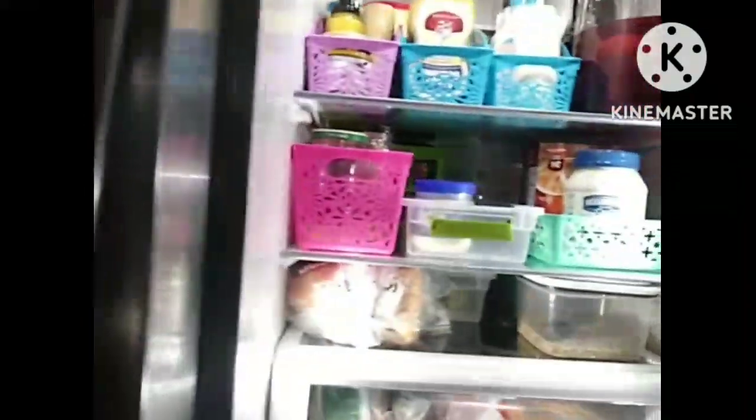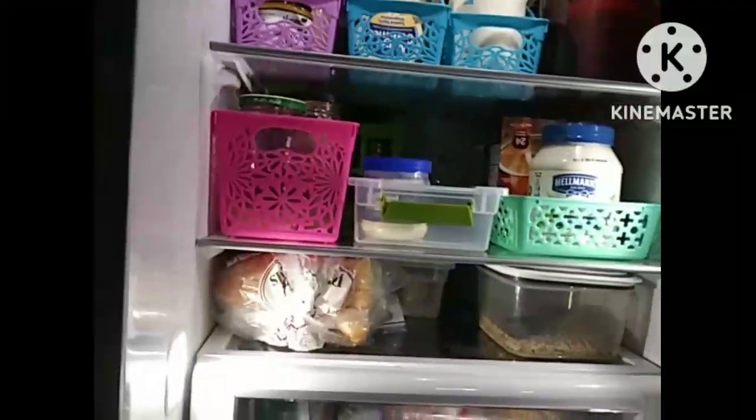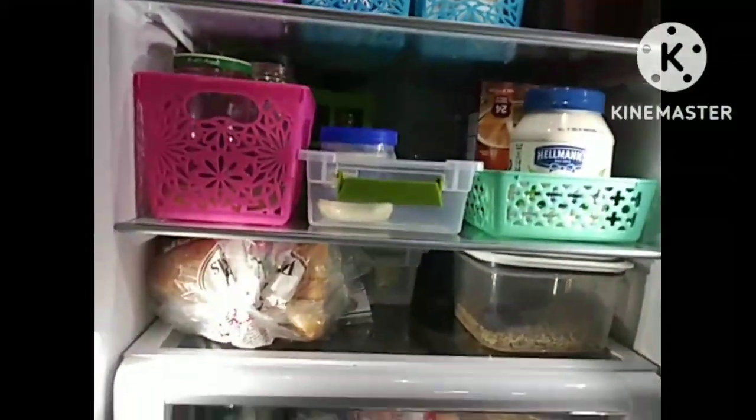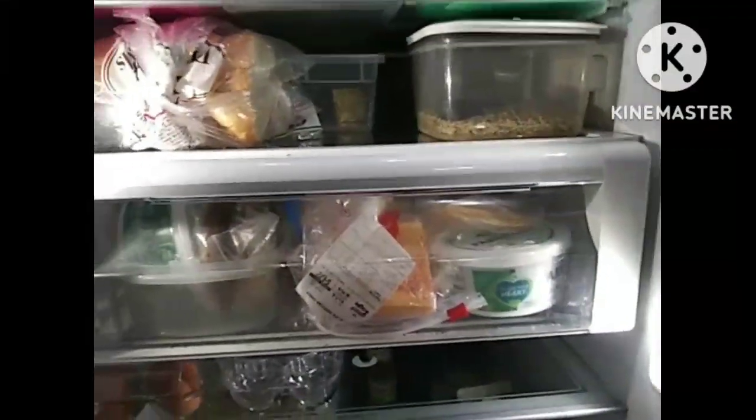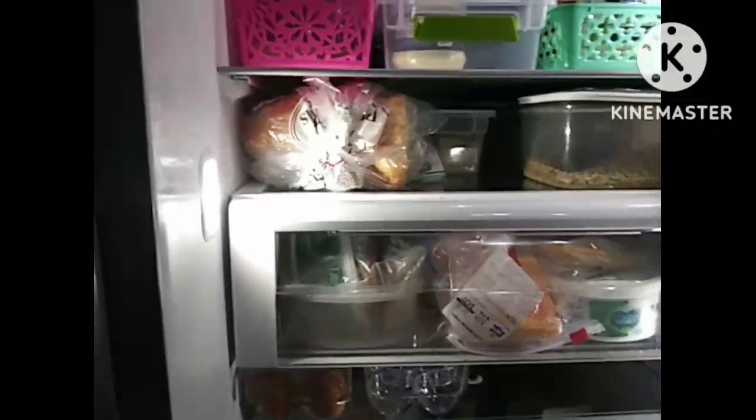Okay, let's take a look and see what we have for food today. All right, we'll do the fridge first. So I'm going to have something with bread this morning, and I still have those rolls. So I'm going to have some of those, and I froze the rest of them, but I still have 3 left that are thawed.